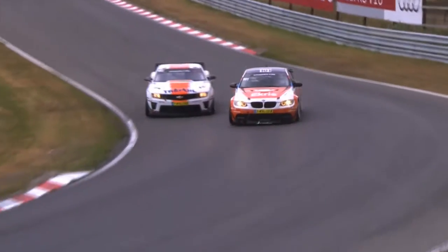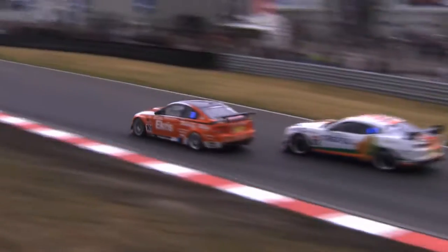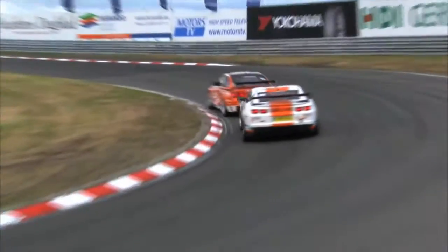Sinuous track through the dunes. Huisman's still there. Van Ende can't quite turn in. Second to first as he gets down into the Hugenholz corner. Wow, great stuff, inch-perfect racing.